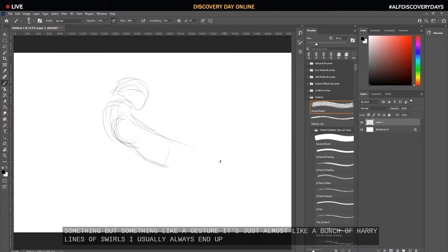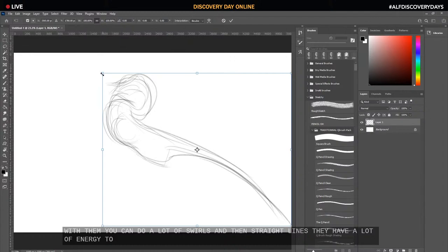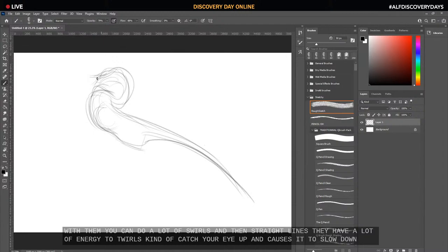I like using long bodies, especially. Long serpentine things are always fun because you can get a lot of dynamic shapes with them. You can do a lot of swirls and then straight lines that have a lot of energy to them. Swirls kind of catch your eye and cause it to slow down, and the straight lines kind of tell your mind what to scan over more quickly, so you don't end up getting caught on less important details.